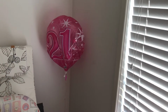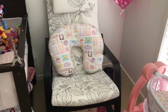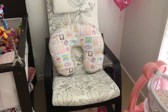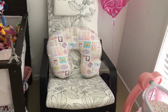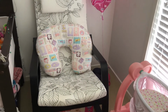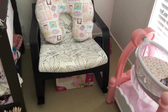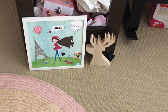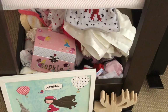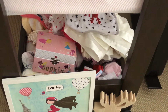And my slowly deflating 21st balloon, the smaller balloons have already deflated. Normally when my nursery gets messy, it's my chair that gets stockpiled with stuff, but it's actually managed to get away with nothing this time. So there's nothing in my chair, only the boppy, but that's where it lives until I need to use it. Underneath I have a box for one of the babies when they go home. Then we have some items that I still need to put on the wall, so I need to really get onto that sometime. And then underneath the bassinet we have Paris and Sophia's clothing, socks and hair supplies.